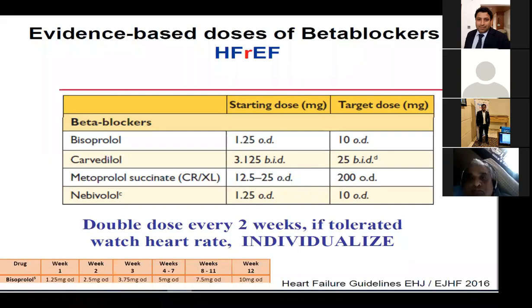As we can see at the bottom, they have given a chart with weeks 1, 2, 3, 4, 5, and then 4 to 7, 8 to 11, and 12. Bisoprolol will be started at 1.25, week 2 upgrade to 2.5, week 3 add 1.25 to make 3.75. Eventually, after a month, somewhere in the second month, we try and upgrade to 5 milligrams OD. 8 to 11 weeks at 7.5, and then eventually at 12 weeks, 10 milligrams OD.